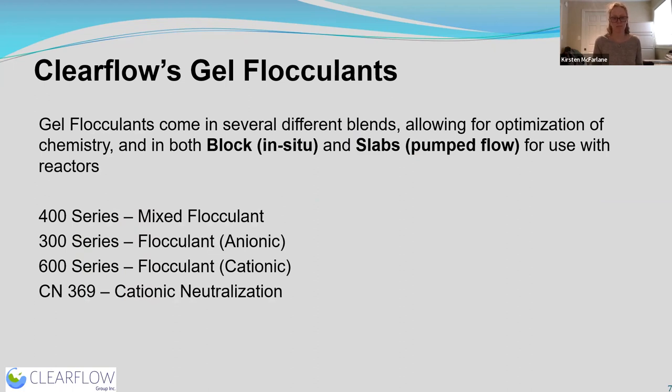We have basically four types of blocks. We have a 400 series, which is a mixed flocculant. We have a 300 series, which is a generally anionic flocculant. We have the 600 series, which is a cationic flocculant. And then we have the cationic neutralizer to go with the 600 series.